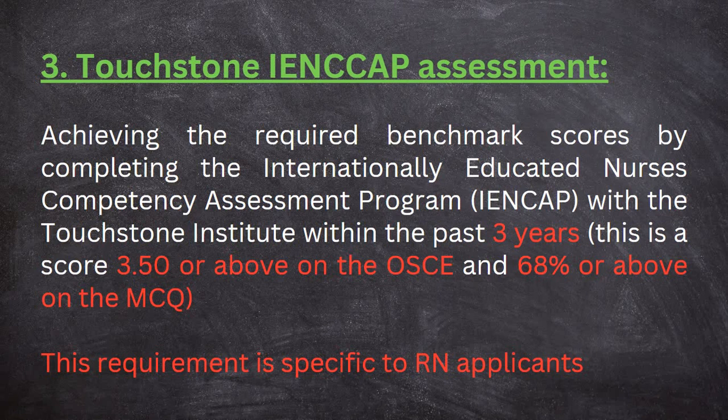Next is the Touchstone IENCCAP assessment. A lot of people might not know, but Touchstone is attached with CNO to provide evaluation for your nursing practice skills. There is a method in which you can bypass the nursing education requirement by getting the Touchstone evaluation done, giving the OSCE and achieving the required score, right? It has its own evaluation process of MCQs, then you have to give the OSCE exam and pass it, and they have their own fee for training you, right? So it's an expensive process, but still, if you achieve the required benchmark scores by completing the Internationally Educated Nurses Competency Assessment Program with the Touchstone Institute within the past 3 years, this is also acceptable.